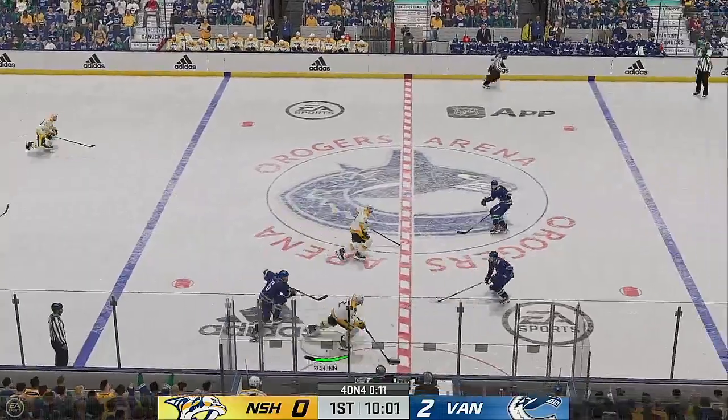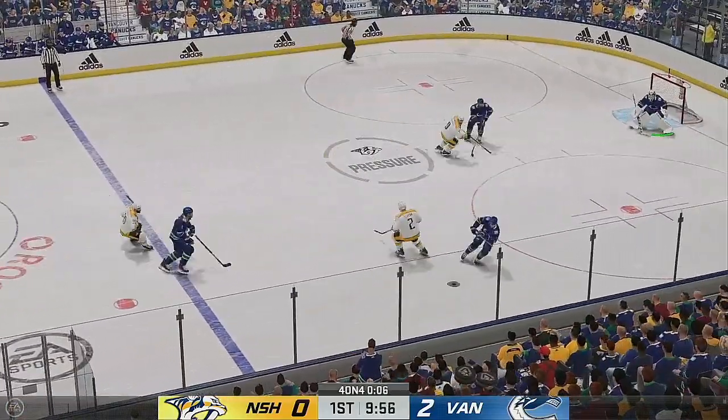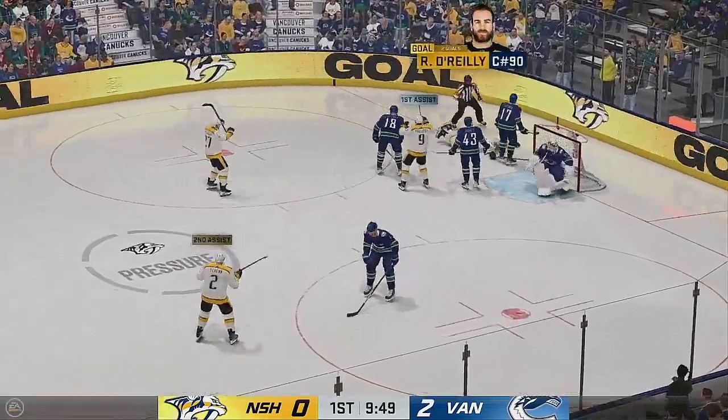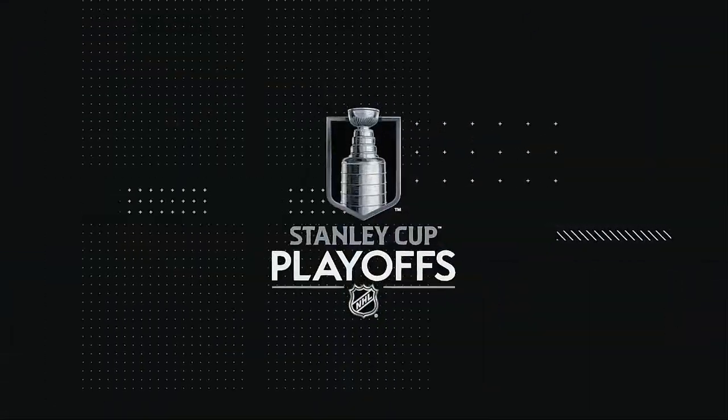Hard hit frees up the puck. Nashville's got a hold of the puck. On the attack, they come down the right wing. And just like that, comes up with the puck. Great little flick of the stick. They score!